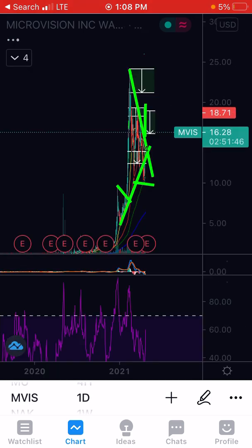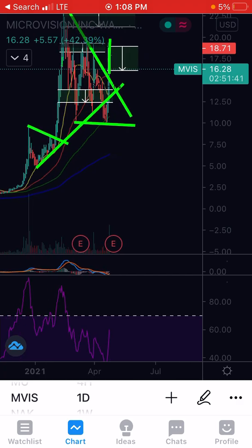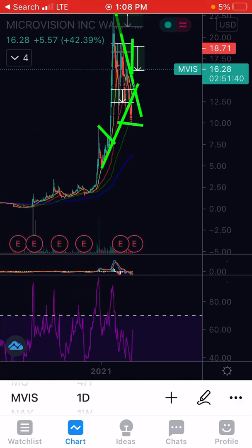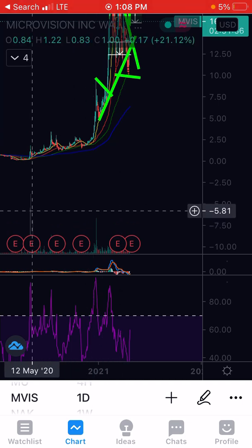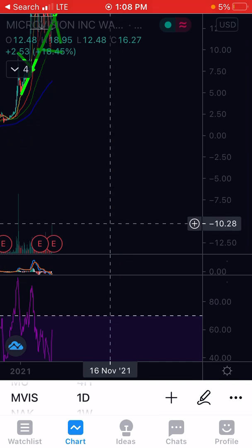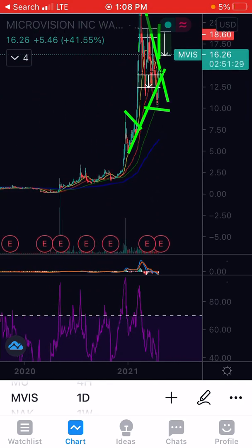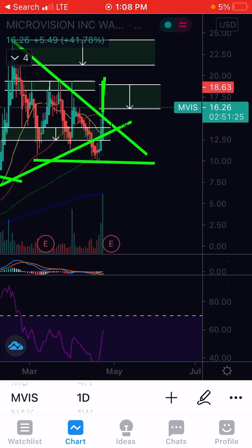Looking at the daily, let's see how the volume looks. I mean, it's all right. It's not that good. This is a good volume spike here. This is a good volume spike here. This volume spike doesn't really compare to what we've seen. Where are we at right now, though?